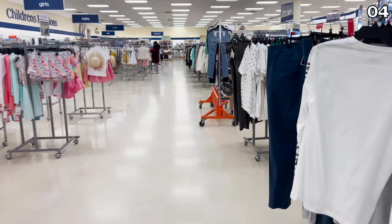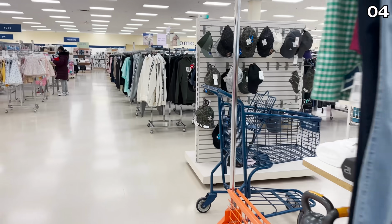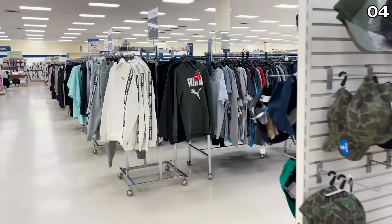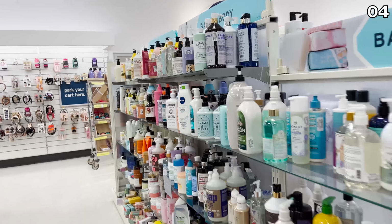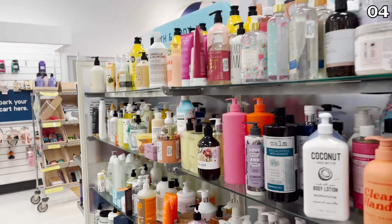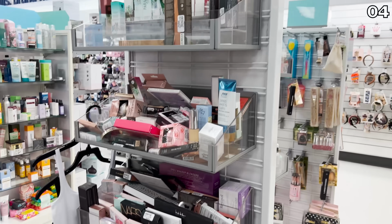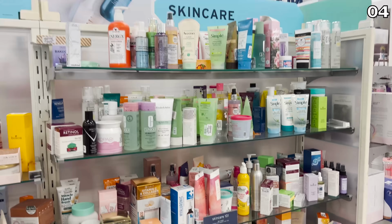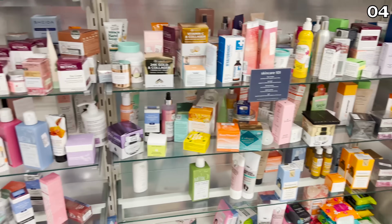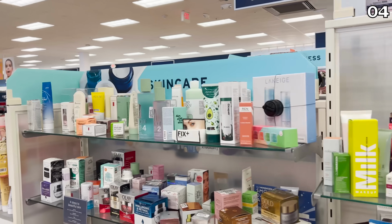When should you really shop at Marshalls? I've heard many people say that you should shop right when Marshalls opens, but I've also heard from employees that's actually one of the worst times to visit. Why is that? Well, first thing in the morning when Marshalls opens, many of the top finds are sometimes still being unloaded, or they're on trucks, or they're unpacked in the stock room, but they have not yet made it to the shelves. I've heard, and I've noticed, that if you shop between 11 a.m. and 3 p.m., it's when you'll see the freshest inventory.